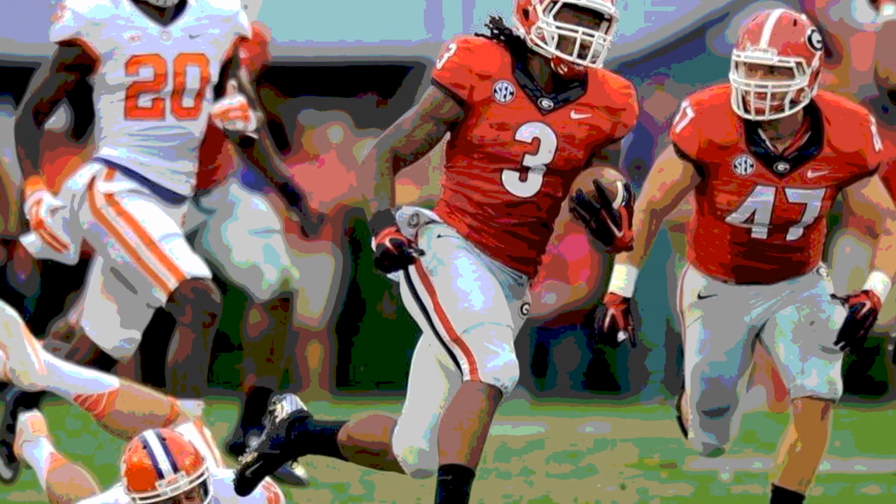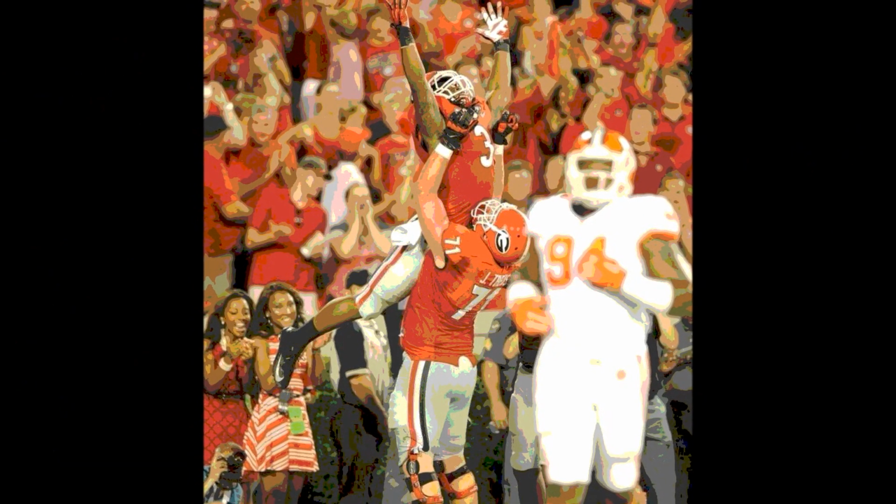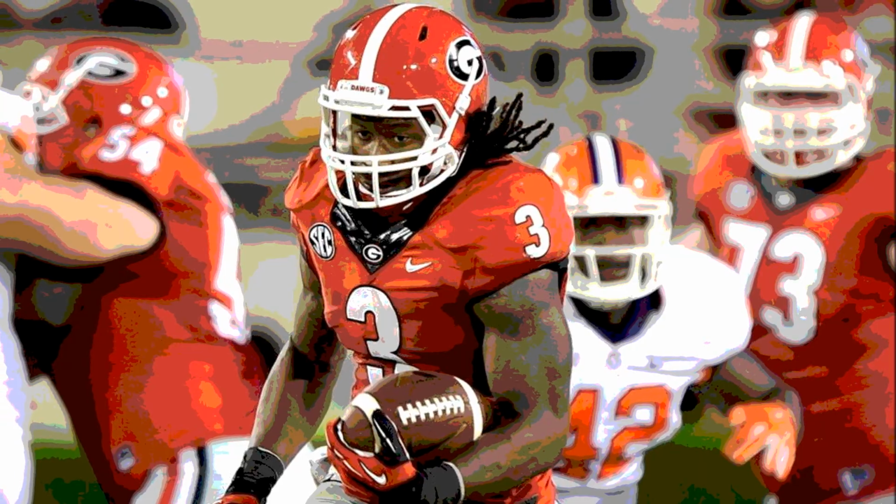It was really that second half. It looked like Clemson early on looked to be in control. They scored first. They actually looked like they were going to maybe win this game. But no, Georgia, they're a second half team. They showed that today.